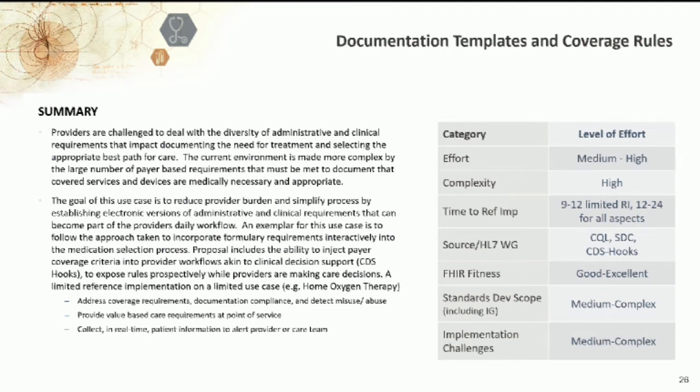So the simplest example is if you need oxygen, that's what you order, and you have a prior auth. Chances are the payer wants a pulse oximetry. So if you know you want a pulse oximetry, you put it into the CQL, it pulls the pulse oximetry, and then as part of the process, you generate a questionnaire resource. And that questionnaire is kind of question and answer, and you pre-populate that.